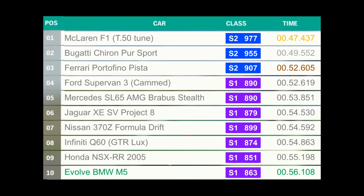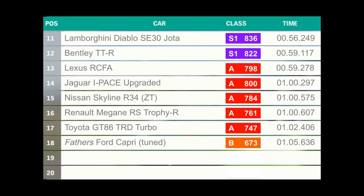So what does that show us? It has now beaten our Lamborghini Diablo SE30 Jota by a millisecond, literally. So it shows how common super saloons are faster than supercars nowadays. And there it is, so Lamborghini Jota in 11th place.